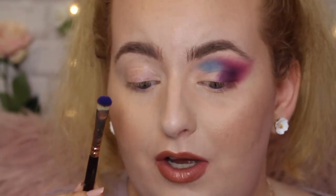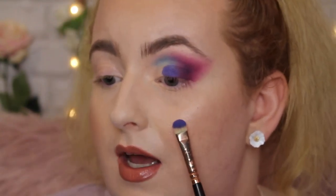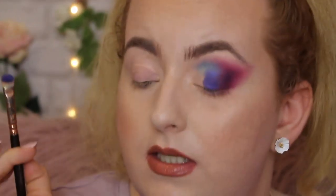I'm trying to bring some of that pink back because I appear to have lost it a little, because I want you to see all the colors. I know this looks like a crap show right now, but hopefully I can put it all together in the end. So now I'm gonna go in with the metallic blue from the Jaclyn Hill palette. I'm gonna go in with a flat brush. I'm going to pack this on the center of the lid. Cut out the base a little so it's nice and tacky.